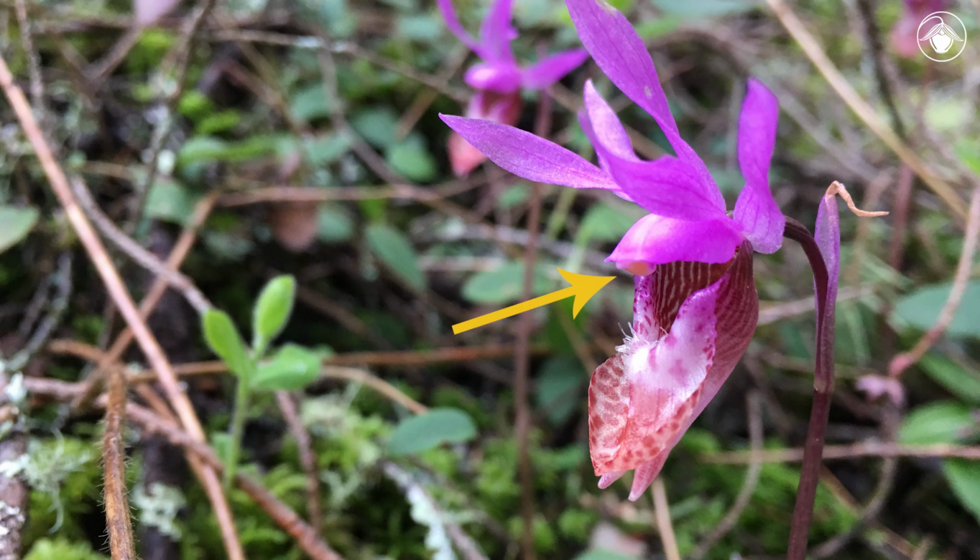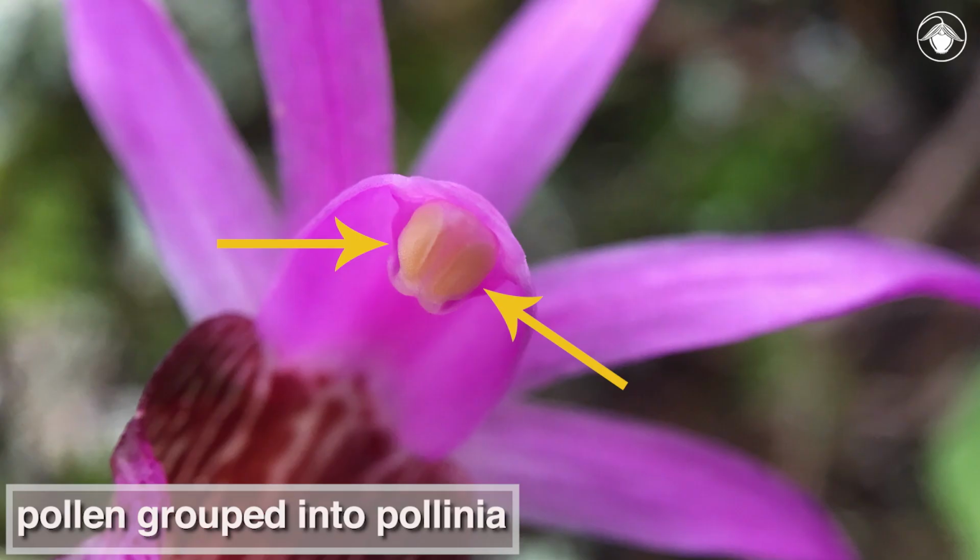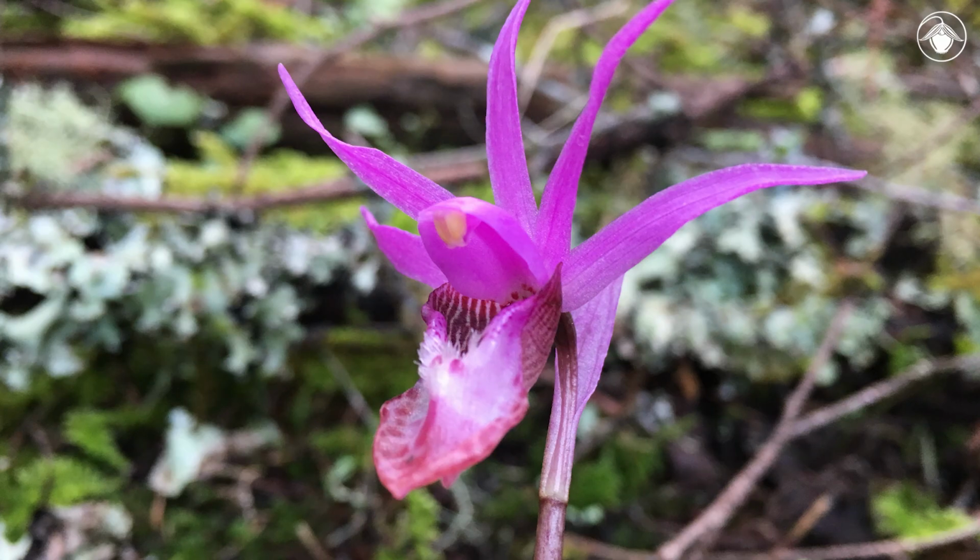The single stamen is joined to the style and stigma and forms the column, which is hood-like and arched over the lower lip. The pollen is grouped into masses called pollinia. The pollinia become attached to the pollinator's body and may be deposited on the stigma of the next flower visited. Like most orchids, Calypso is deceptive and does not provide a floral reward to its pollinators, who must obtain nectar from other flowering plants in the community.